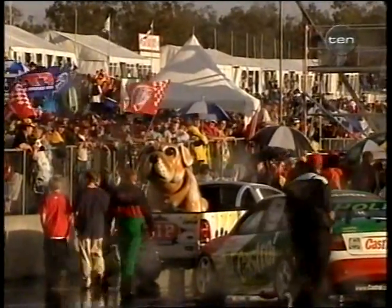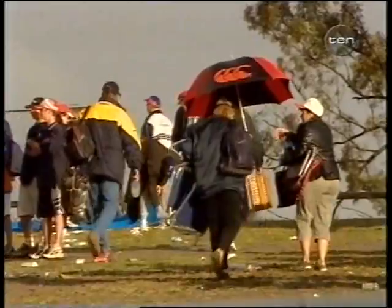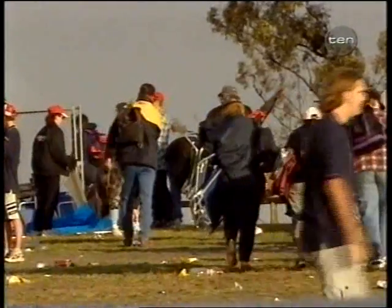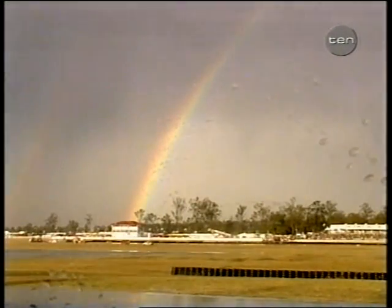There is the number 11 Castrol Commodore, Larry Perkins and Russell Ingall. They will be dejected, understandably. A very solid run by the Kmart Commodore, Greg Murphy and Todd Kelly. A little bit of motivation and inspiration for them because they've had a trying year. And finally, Greg Murphy's bad luck has left him. So good stuff there. But the Rat and Junior, they are the winners. Marvellous stuff. Here's Mark Skaife.